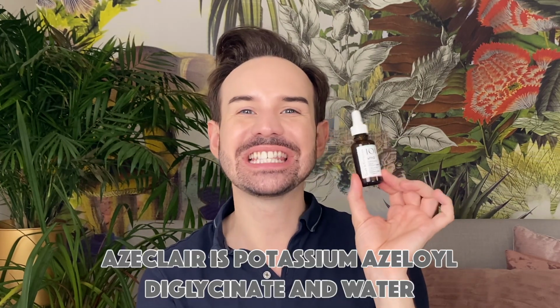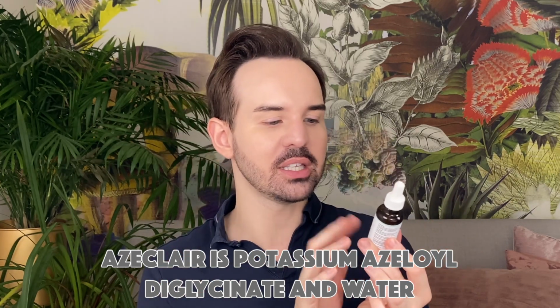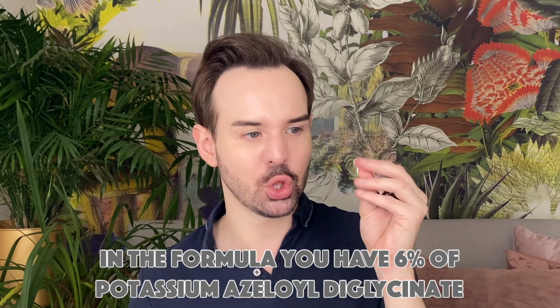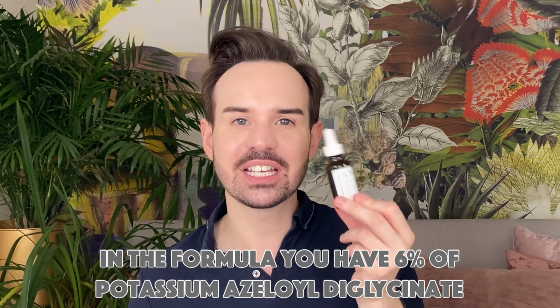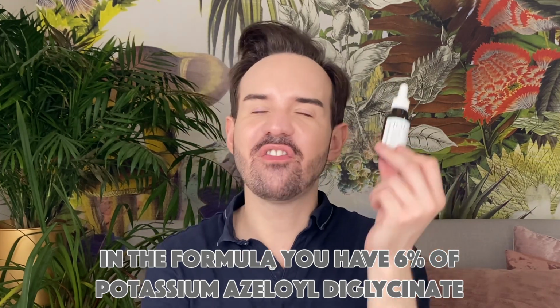This is the A-Page. So this one contains 20% of what they call the Azeclair. They have changed the name because it was really misleading. It contains a derivative of azelaic acid, 6% of this derivative. So be very careful about this. There was a little bit of confusion, let's put it like this. You know that this is something that I don't like. I really want to know the concentration of the active. So it contains 6% of potassium azelaic diglycinate. This is a very interesting derivative of azelaic acid.